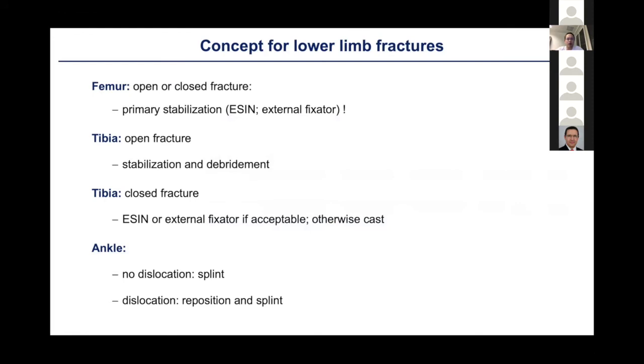So let's first start and look at the fractures of the lower limb. Femur fractures, open or closed, will in polytraumatized children, in almost all cases, require surgical stabilization. The same is true for tibia fractures, which will require surgical debridement of the soft tissue injury if they are open, and will also require fracture stabilization. Closed tibia fractures can in some cases first be immobilized in a cast, and surgery performed as soon as the condition of the polytraumatized child allows this. Fractures around the ankle can in most cases first be reduced and then splinted, and the surgical anatomic reconstruction can then be done as soon as it is acceptable.